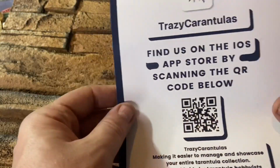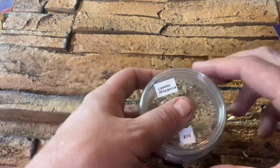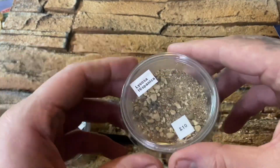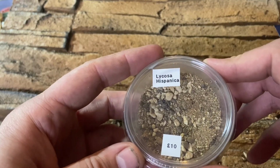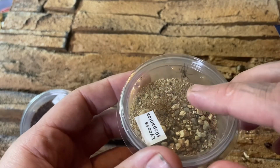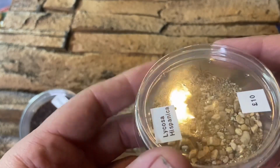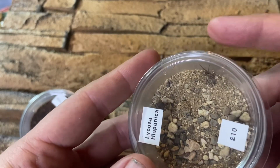I've done it. I haven't started using it 100% yet, just due to the size of the collection. But first up, we went and seen Steve, and we bought the Lycosa hispanica. A little true spider just there. It's going to be absolutely awesome watching this one grow up.